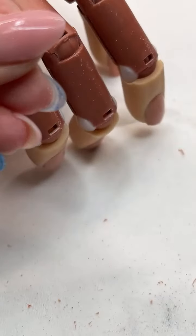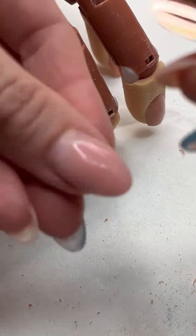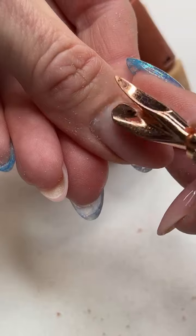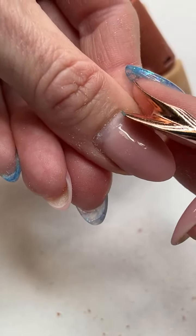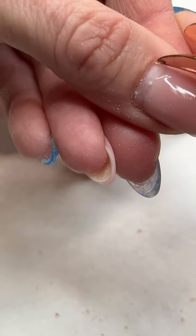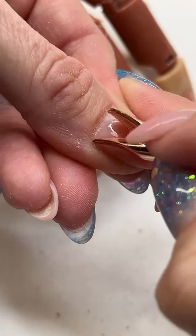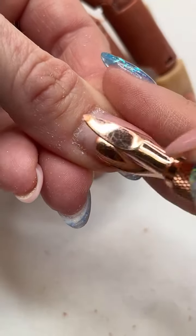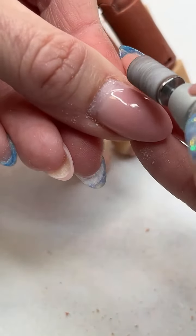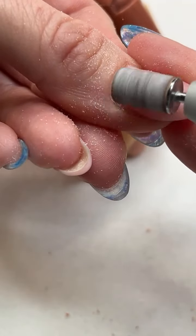You guys, don't judge my cuticles here, but let me show you really quick on a real nail what we're really trying to do here. So again, pushing back that cuticle, it's actually pushing back that eponychium is what that area is called. And that's going to expose, see that dry, flaky, dead tissue? That's what we're really trying to expose when we're pushing back that eponychium. And then when we come in with the sanding band, you're basically going to be removing all of that dead protein growth.